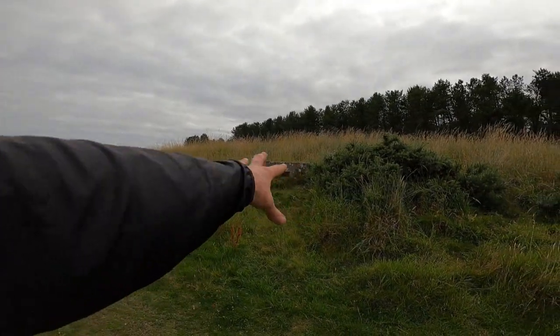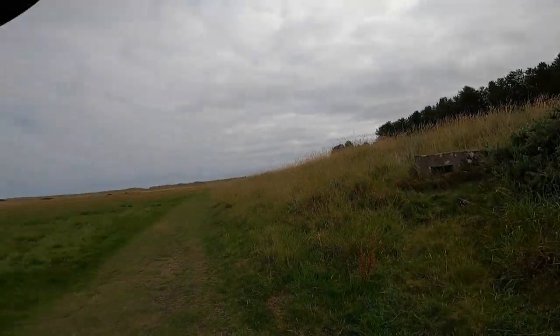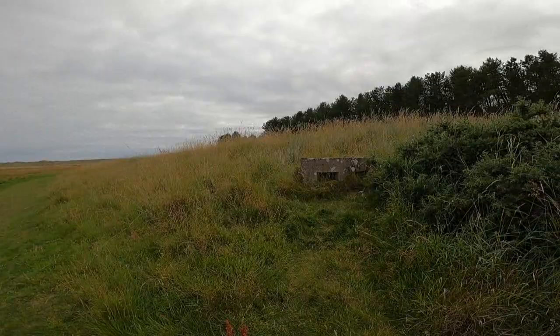Yeah, but just look at that there. I love the character with the old lookouts, the old cement. I better take a photograph of this before I head away.